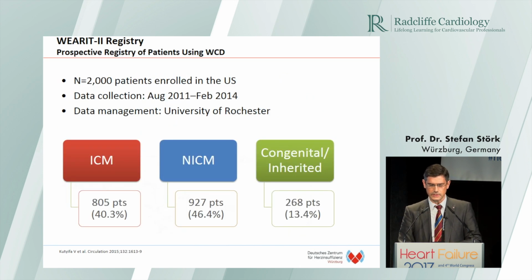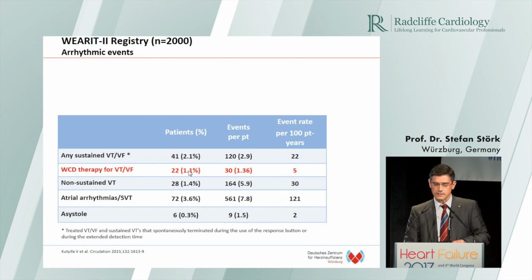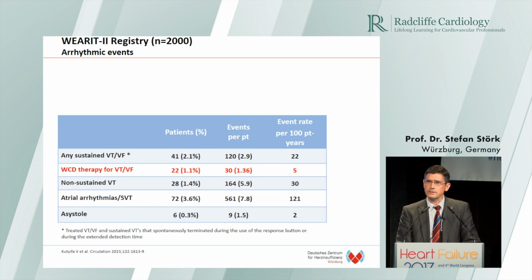So that's very elegant. We've seen one slide of the VARIED registry, but I think it's important to get a little bit deeper into it because it's one of the largest collections of data, and we have very good information on ischemic, non-ischemic, and congenital heart disease patients. It's from the group of Arthur Moss, who's also famous for the MADIT trials. And what you can see here, that in these 2,000 patients, you detect about 30 events in 22 patients. So this is, let's say, a life-saving success rate of 1%. So in these patients, shock has occurred and has saved lives.